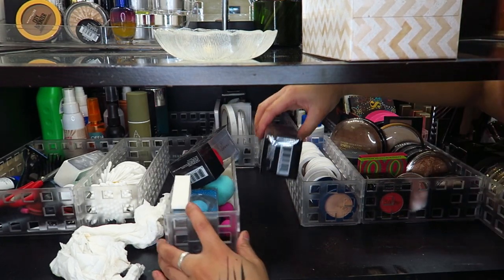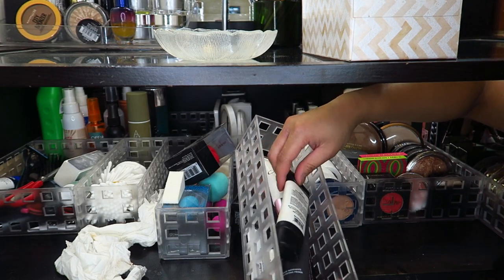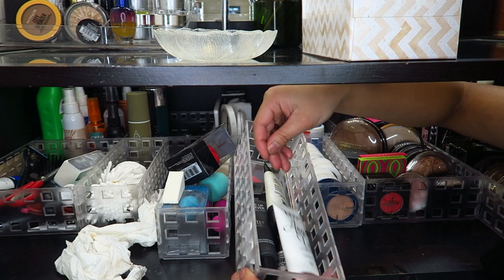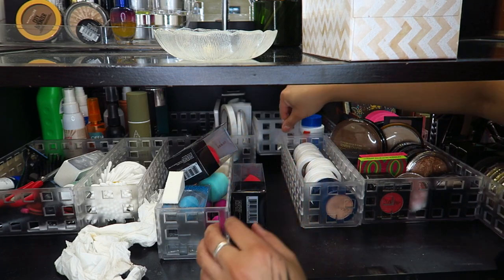I have some makeup sponges. In the container underneath, I have my makeup primers. I don't use these ones very often. I know that the Photo Focus Wet n Wild eyeshadow primer is really good. The NYX Angel Veil makeup primer is really good as well. I just don't use these ones very often. That's why I have them up back there.